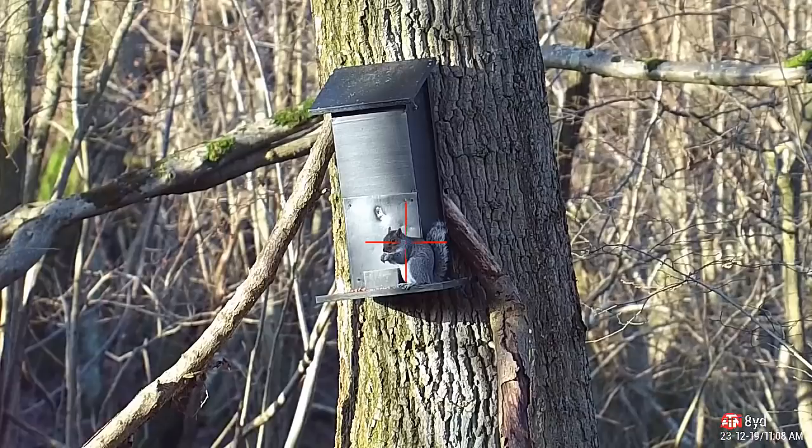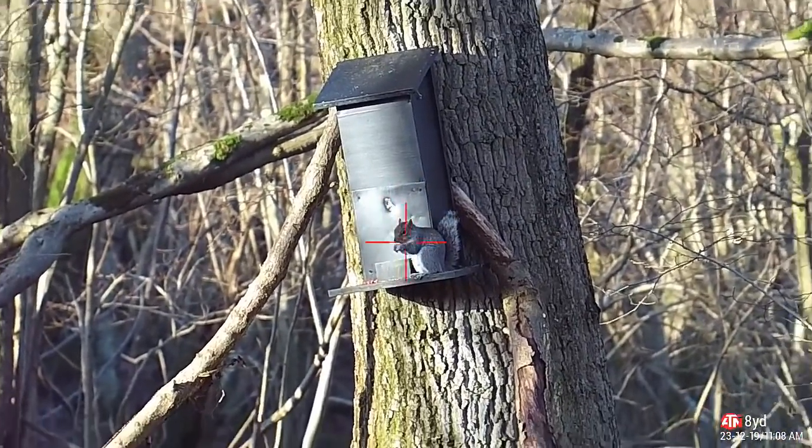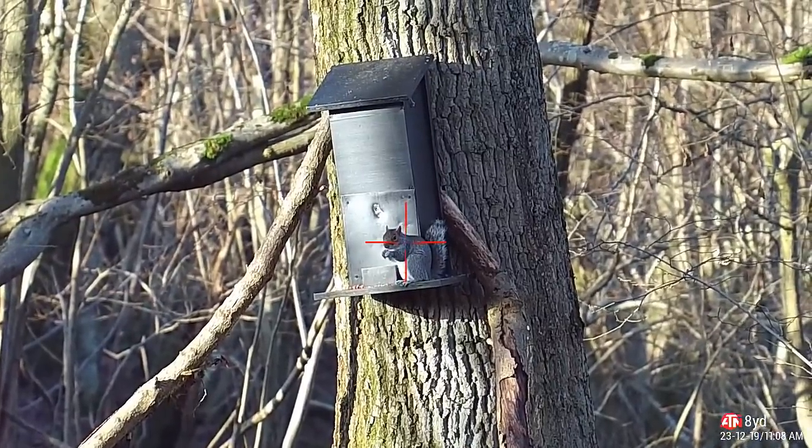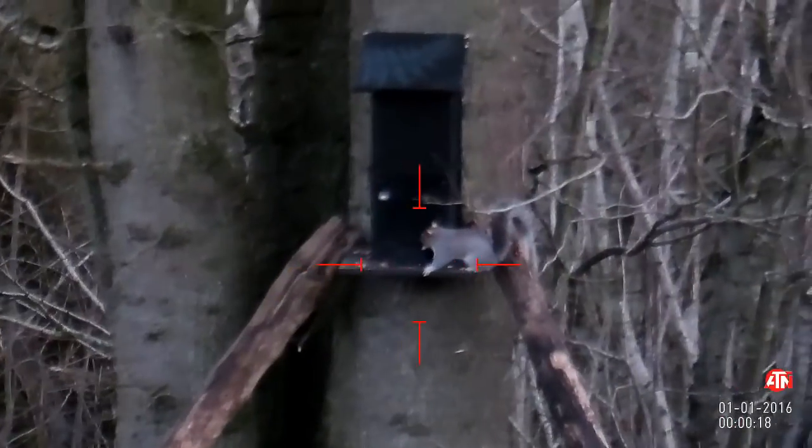Next squirrel then, same again, taking a nut and sat sideways on, giving Neil a really nice aim point. And just look at the damage this .30 caliber does to the feeder.